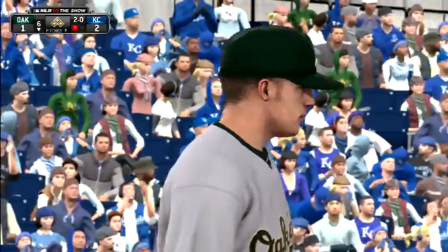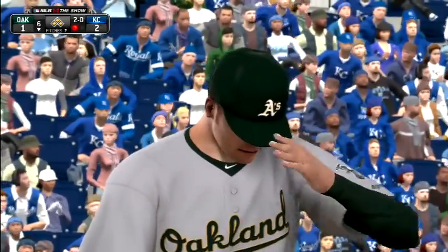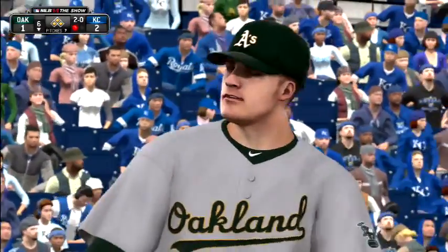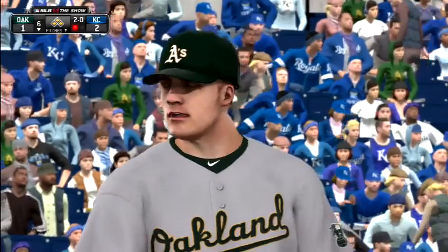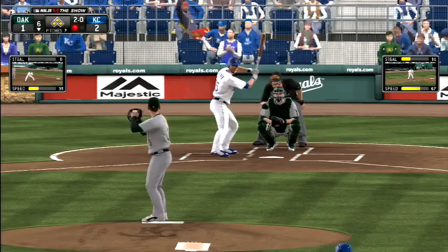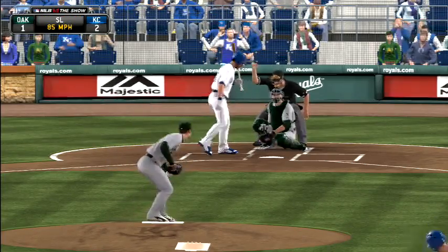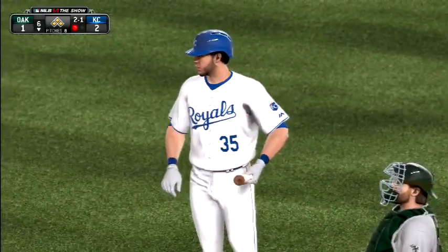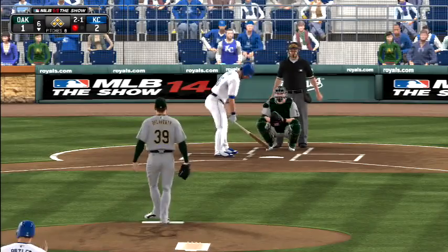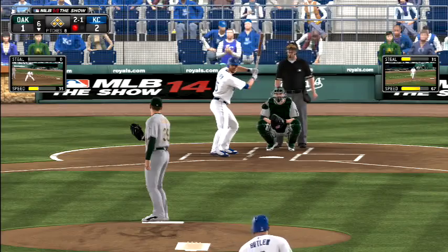Nowhere to put him here as he falls behind now, 2-0. Well, he's starting to put himself into a no-win situation. Obviously, you don't want to walk home a run, but you can't just throw a cookie in there because he could bring in 4 with 1 swing. There's a strike. It's 2-1. Yeah, definitely taken all the way. Not a bad idea with the bases loaded. Bases are loaded here, 1 man out.